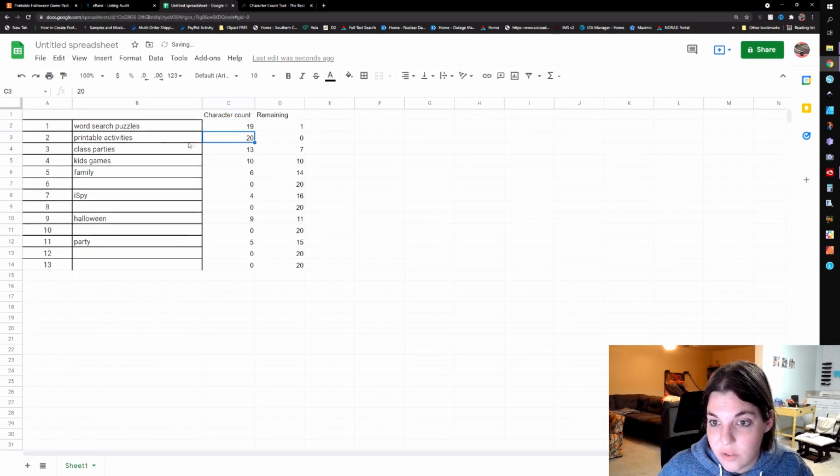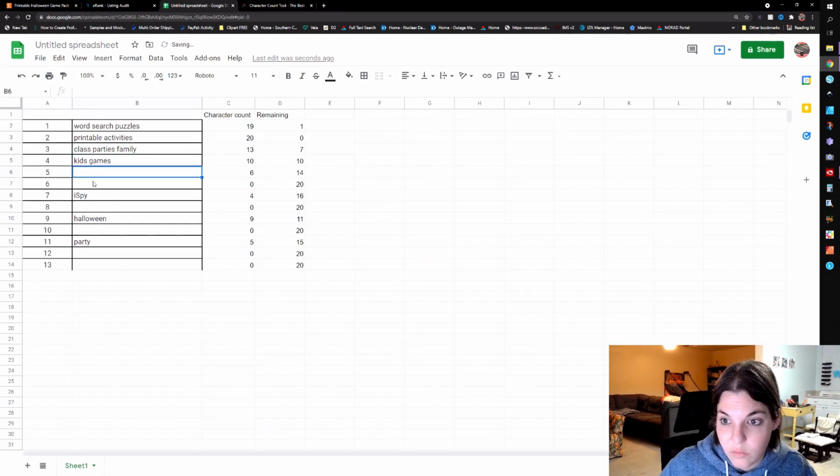Obviously, printable activities will need class parties. I can put 7 more in. So what I'll do is I'll put in family, because that'll be 6 plus 1 for the space. We'll delete that off. That's going to be a 0. And we'll get Halloween up here onto kids games because I have space for 10. And that's going to give me a full 20 here.